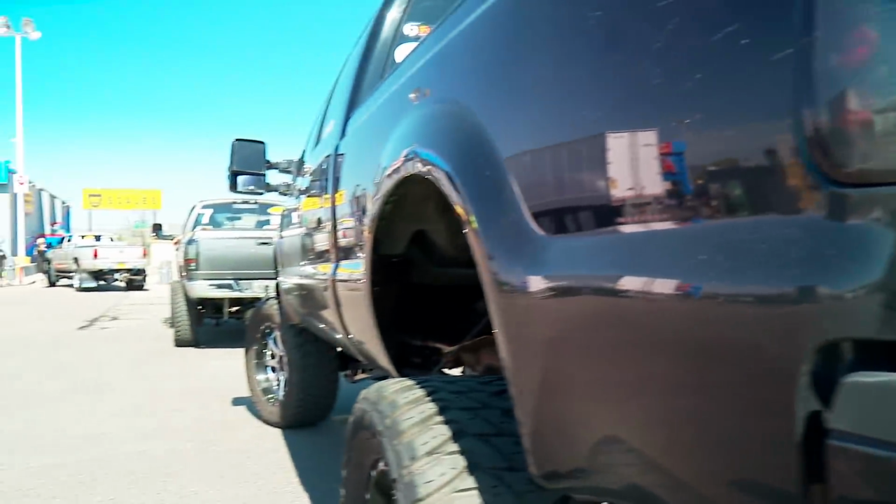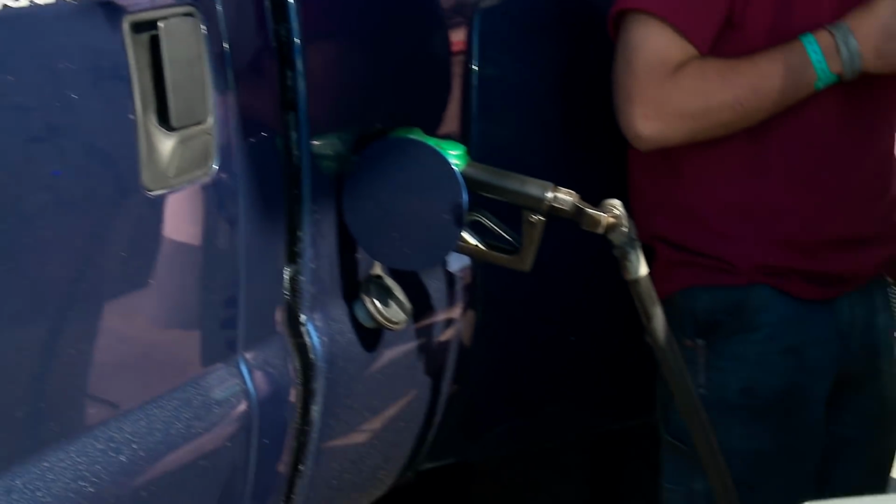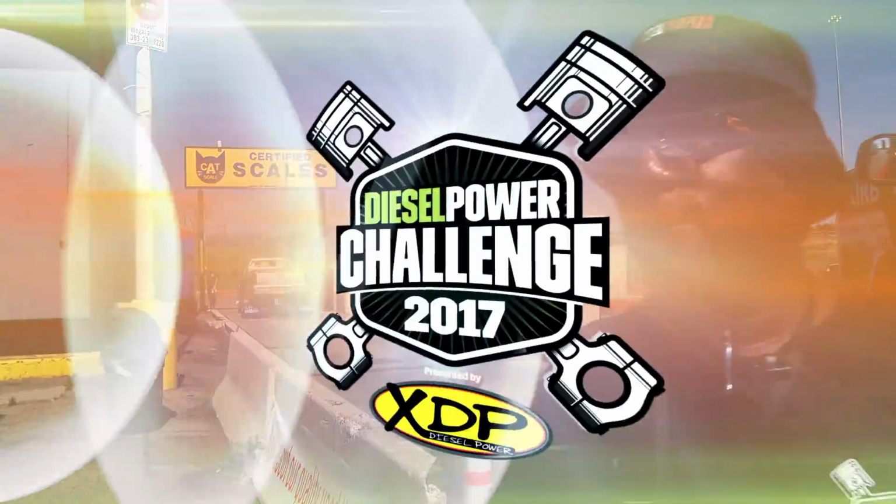Hey, this is KJ. We're at day 5, final day of Diesel Power Challenge 2017, presented by XDP. We're at the CAT certified scales here in Denver, and what we're going to do is roll all of our trucks across the scales. They're full of fuel. We fueled up before this. We go across the scales to get weight, take that measurement, and it's not a matter of calculating it for any type of points value, but we just want the data. And speaking of data, Brian, why don't you tell everybody how they did on the fuel economy test?